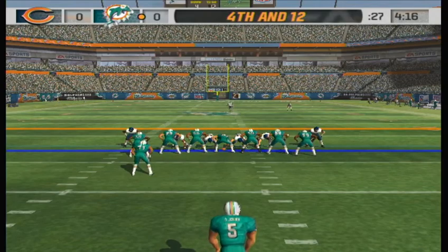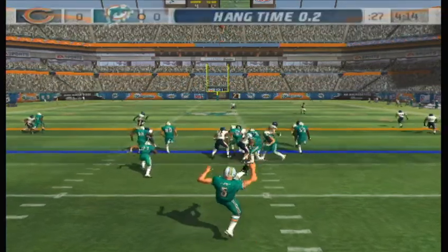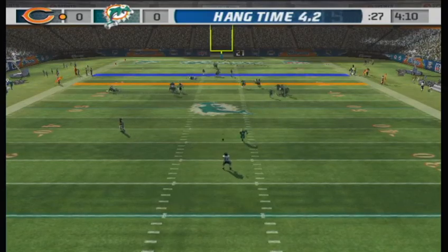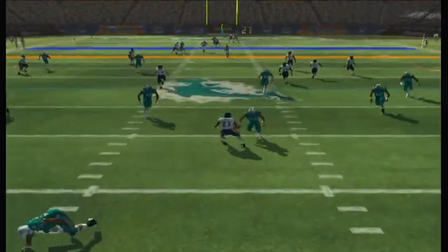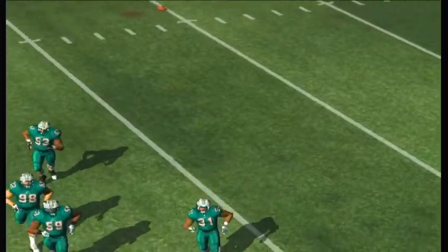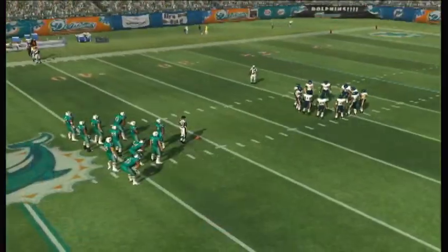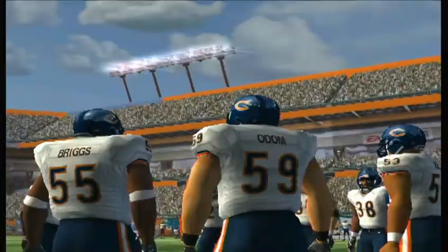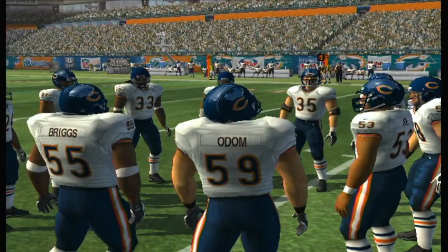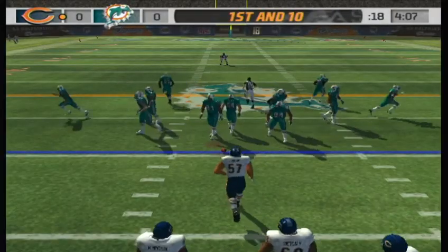Jones comes into the game for the punt. Number 23 in to return. Spins away from the tackle. Number 23 has a decent return, taking it to the 40-yard line. Ball on their own 40.